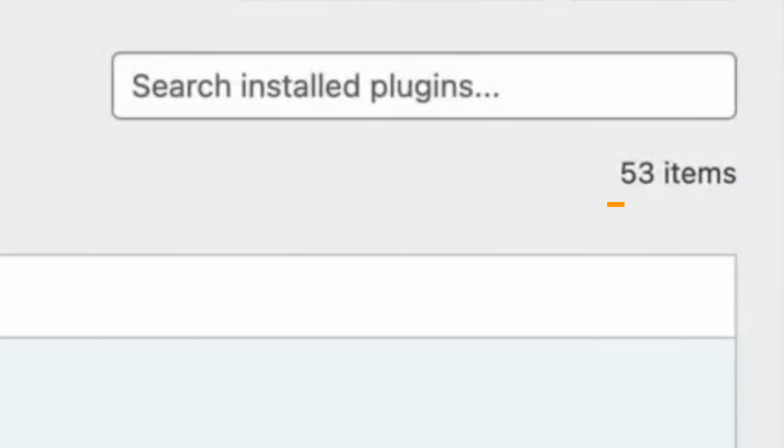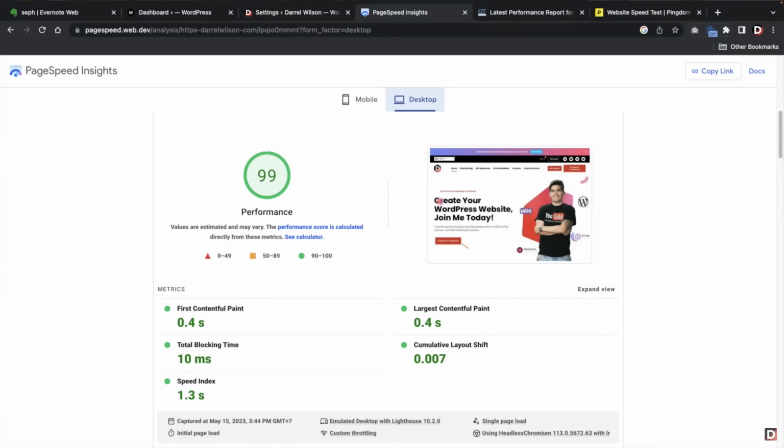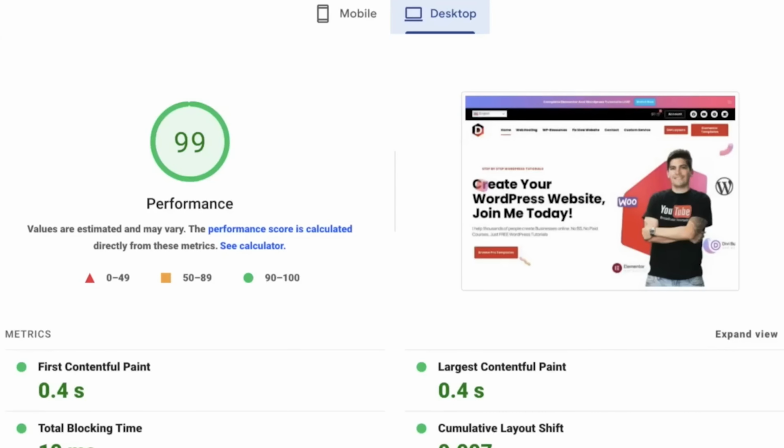However, there are cases where you can have a lot of plugins in order for your website to run, and you can still maintain very high page speed scores, like Daryl Wilson, who has like 53 plugins installed on his website, and he still shows that he's making a 99% with PageSpeed Insights. Very impressive. You can still have lots of plugins as long as you do it correctly. Now, that being the case, it would be wise for you to go and double check your plugins to make sure that you don't have any that are causing any unnecessary weight or baggage on your website.